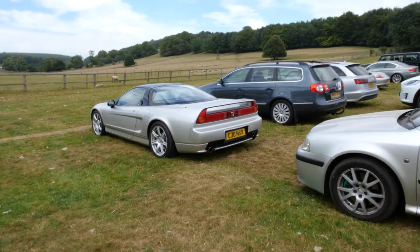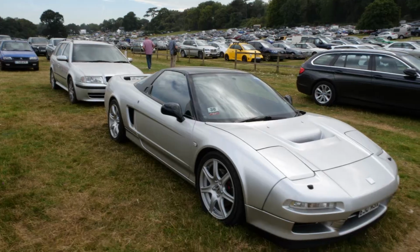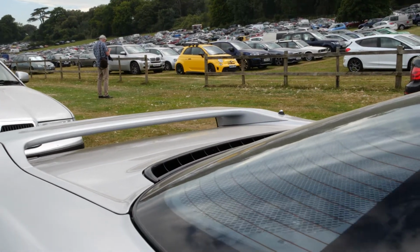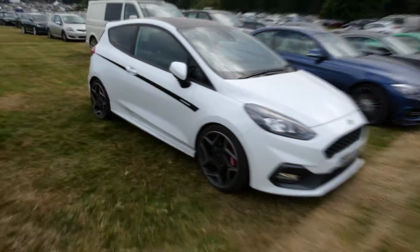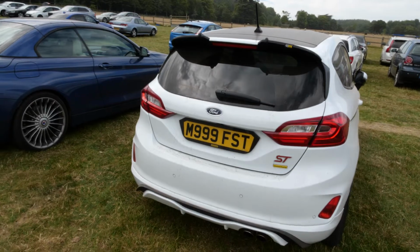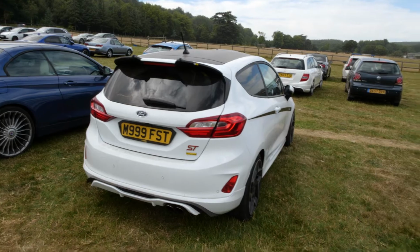Interesting. I've just found an original Honda NSX. You do not see many of these about. Very, very nice indeed. Huge bonnet vent. Rear wing sort of reminds me of an XJ220. This new Fiesta ST has a Mountune sticker on it, so I wonder if it's got some Mountune improvements to it. Now, I've never seen any new Fiesta STs with a Mountune upgrade or performance package on it, so this is a first for me.